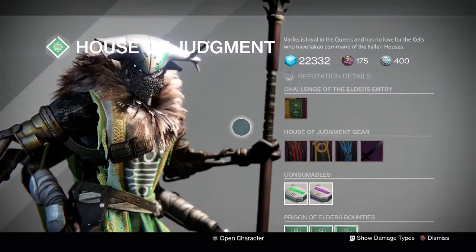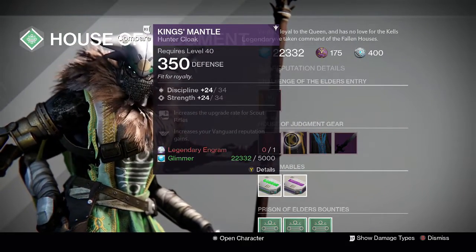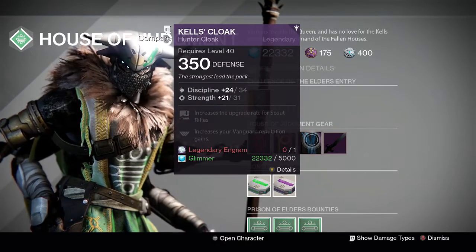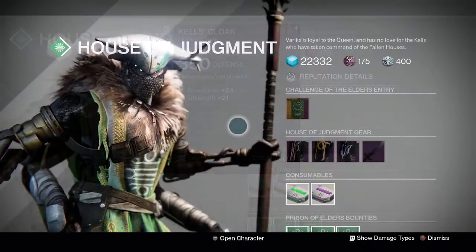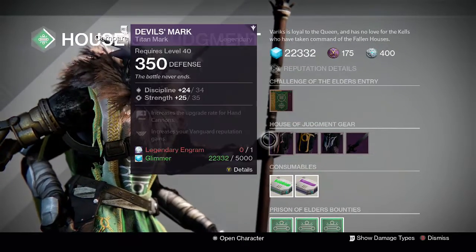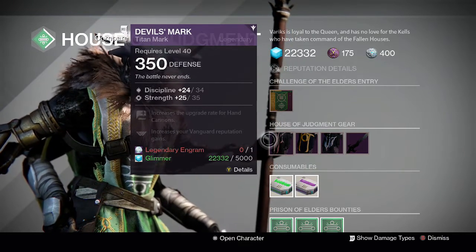For the Hunters this week, Variks has a Devil's Disguise at a 56, the King's Mantle at a 58, and a Kel's Cloak at a 55. None of those are spectacular. Let's see what he's got for the Titan. So Variks has a Devil's Mark at a 59. That's pretty good. That's 1 stat point off max.